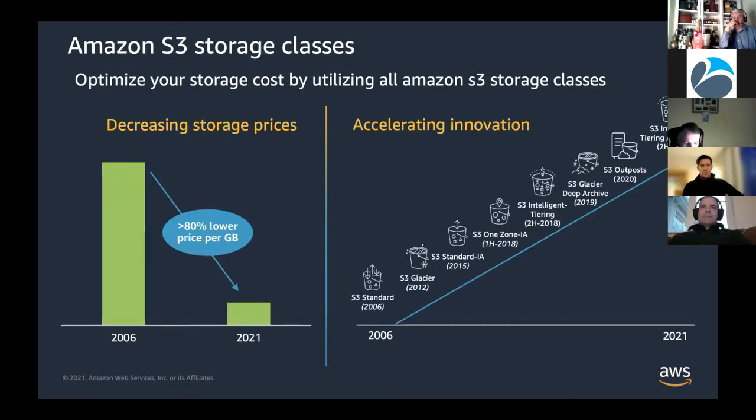But why are customers specifically choosing S3? There are multiple reasons for that. It's a long history of innovation. The service was announced in 2006, and if we compare the price of S3 Standard storage class, it's 8% lower right now than it was back then.